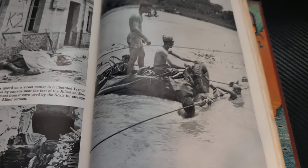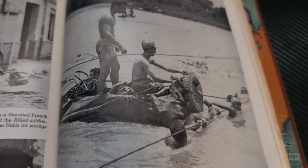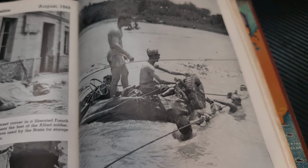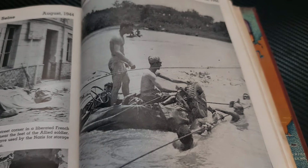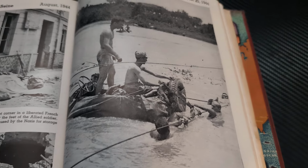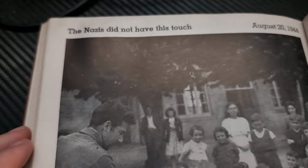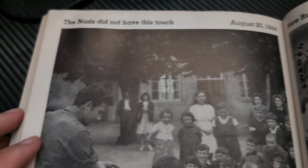You can see right there. And yeah, that's not a bad idea. I mean, you need to get the Jeep across. Basically turn it into a boat, more or less. It'll do the purpose that you need it then, and it also gives you a decent way to cross the river. Not for the men in the water there, but for the guys on it. I'm sure they were happy. The Nazis did not have this touch.